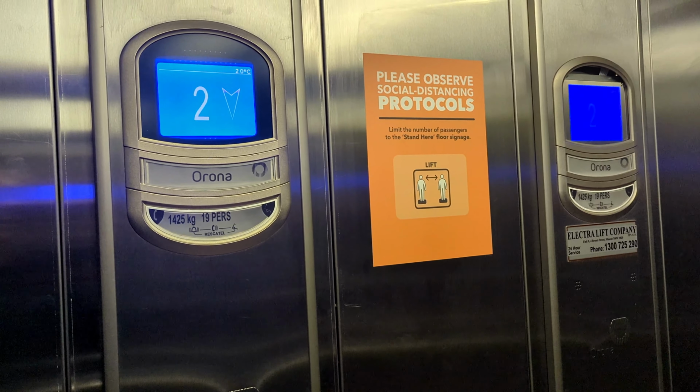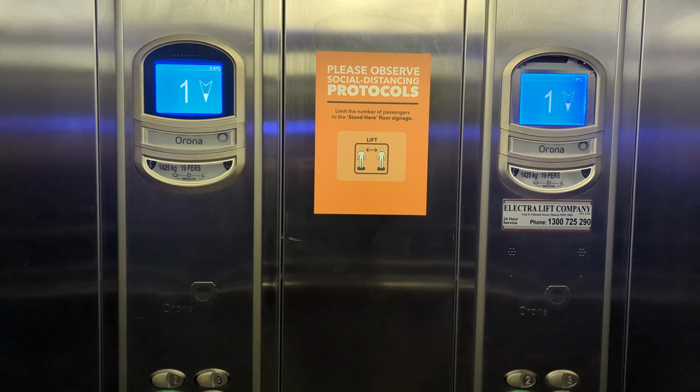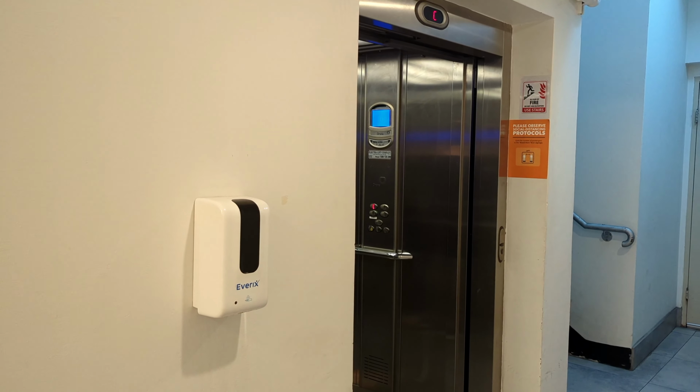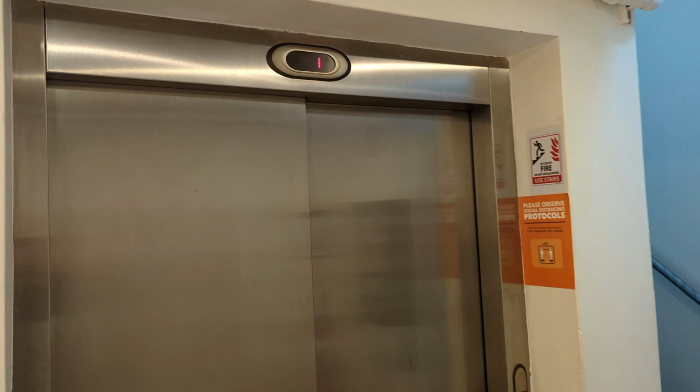Cabinets. Let's take it back down to the ground floor, the foyer. At the ground floor. Seeing how they got the two panels lined up, it's like... Alright, see, it goes. There it goes. And that's it.